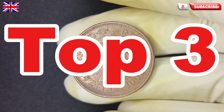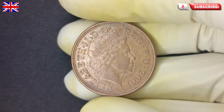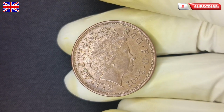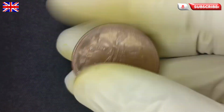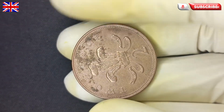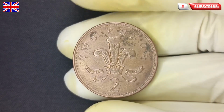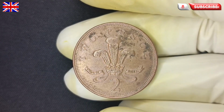Top 3. Today, we delve deep into the captivating mystery of the United Kingdom's Elizabeth II Two Pence coin from the year 2001, a coin that has recently stunned collectors by being valued at a jaw-dropping $21 million. It all begins with the hum of progress in post-war Britain. The monarchy had steadied its reign under the iconic Queen Elizabeth II, whose image had already become a symbol of continuity in a fast-changing world.